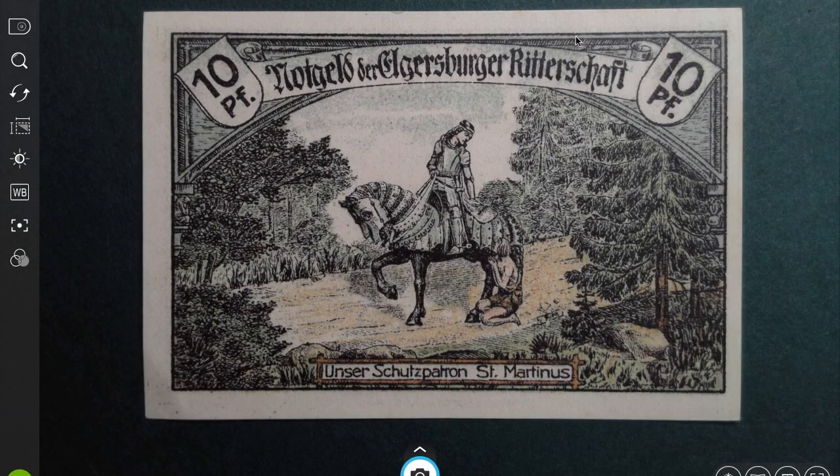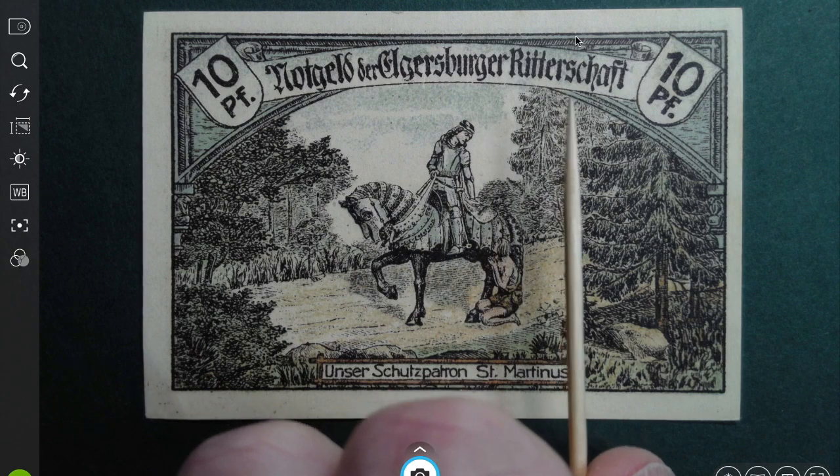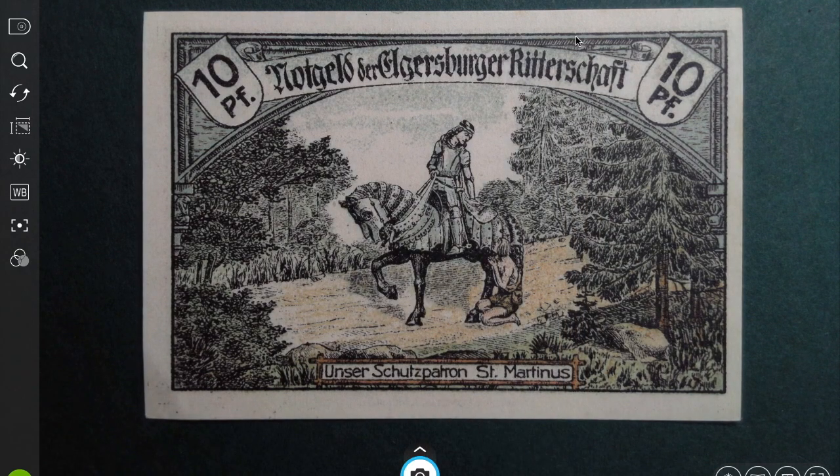This Notgeld comes from a set that was issued in 1922 by the town of Elgersburg in central Germany. So this is part of a series, and the top of each of these notes reads, Notgeld der Elgersburger Ritterschaft, which translates to Notgeld of Elgersburger chivalry. So the notes would have depicted historical chivalric scenes that would have resonated with the citizens of Elgersburg.